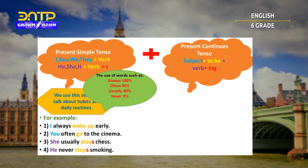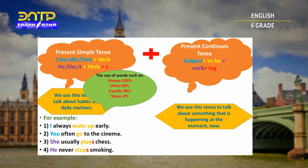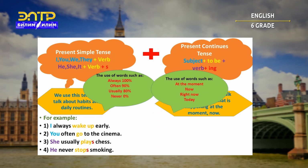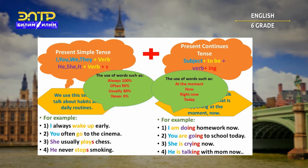And now, let's talk about present continuous tense. The structure is subject plus to be plus verb plus ing. We use this tense to talk about something that is happening at the moment or now. We can use words such as at the moment, now, right now, or today. For example, I am doing homework now. You are going to school today. She is crying now, or he is talking with mom now.